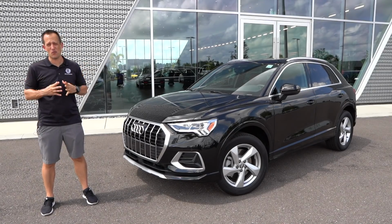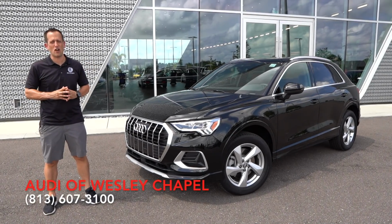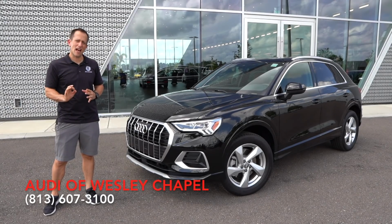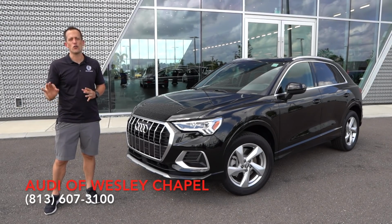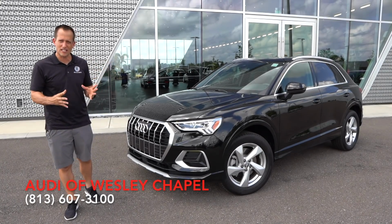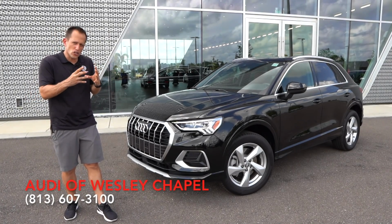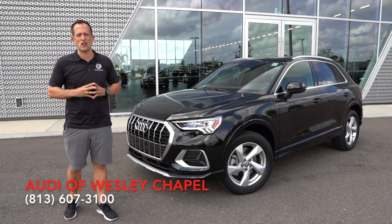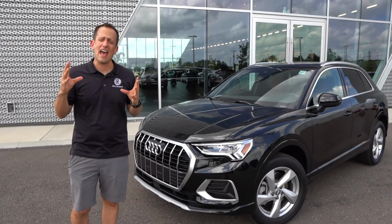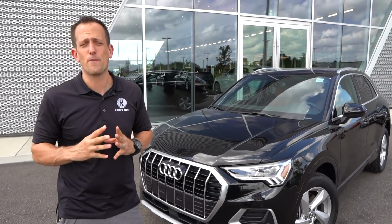I'm back here at Audi of Wesley Chapel in Wesley Chapel, Florida, and we have another Audi. This is a totally redesigned 2019 Audi Q3. Let's talk a little bit about the Q3. The Q3 is their smallest SUV, that crossover compact utility vehicle. It really allows people to come into the Audi brand at a value type of price point.